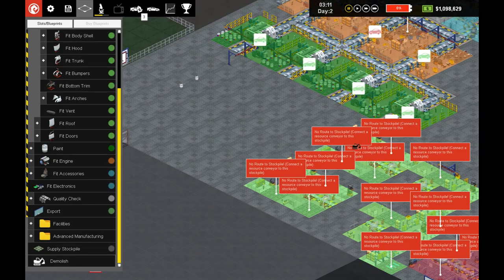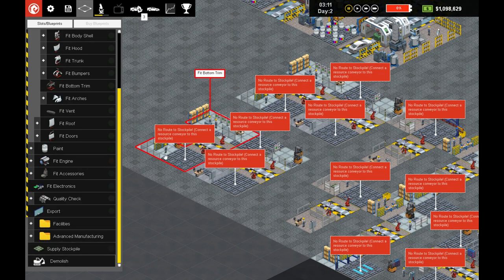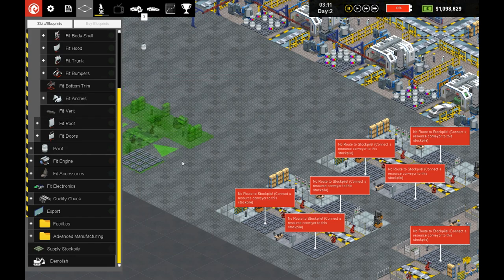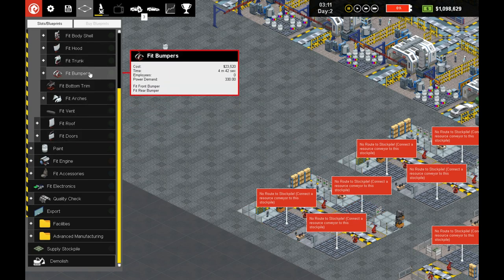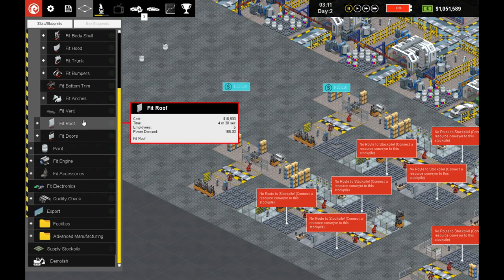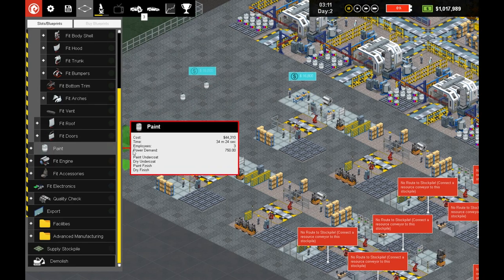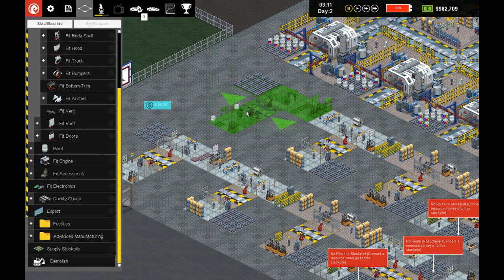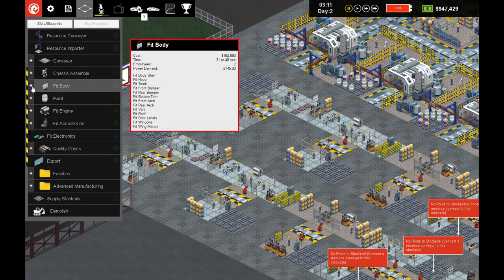Okay. Right. Yes, I know we're not working. Right, and click off that. There we go. So what was this? Fit bottom trim. It's this one. So fit arches. We don't want to make them. Wait, did we not? Fit trunk. Fit bumpers. Fit bottom trim. Fit arches. Good. Fit roof. Yep, that's fine. One. Two, fit doors, one, two, fantastic, right. Watch this completely mess up.